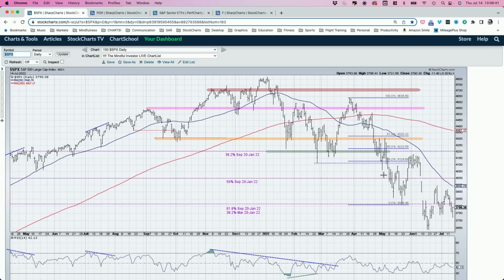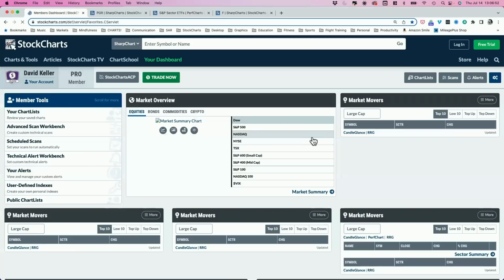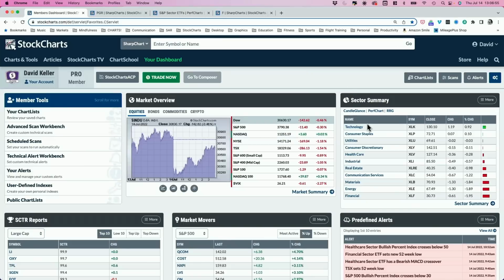But overall, what's the underlying trend? We have the price below 2 downward sloping moving averages. That's a chart in a downtrend until proven otherwise. We'll see what sort of key levels we need to pay attention to as we continue our discussion through the course of the show today.